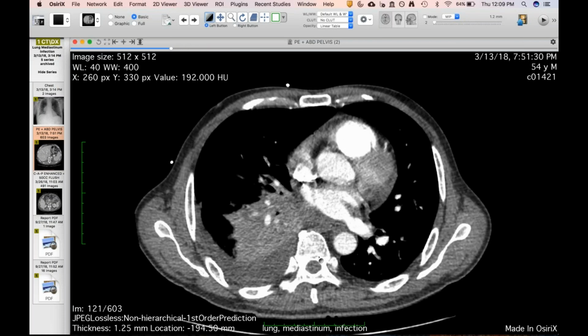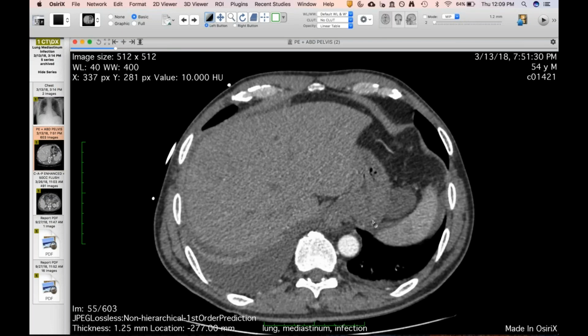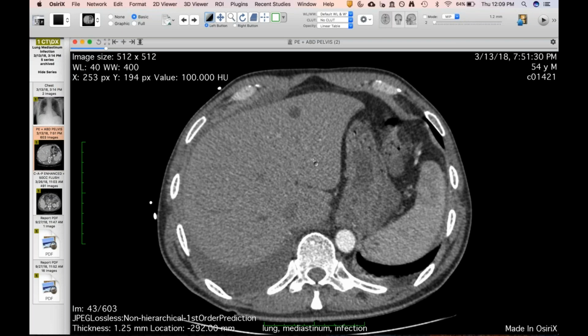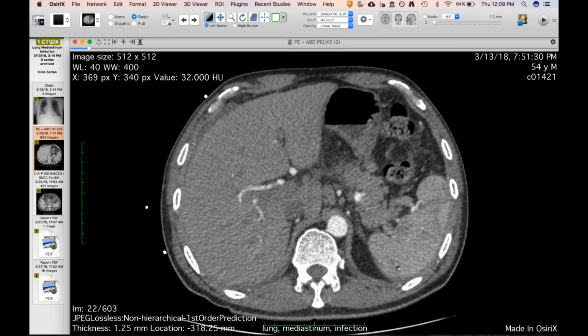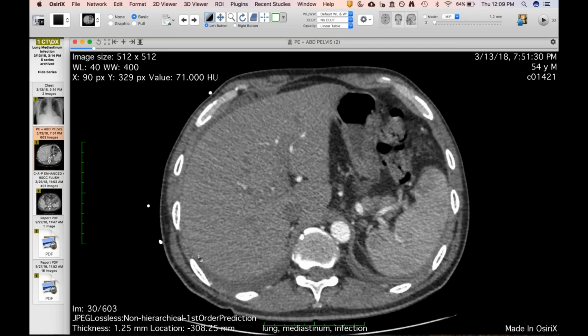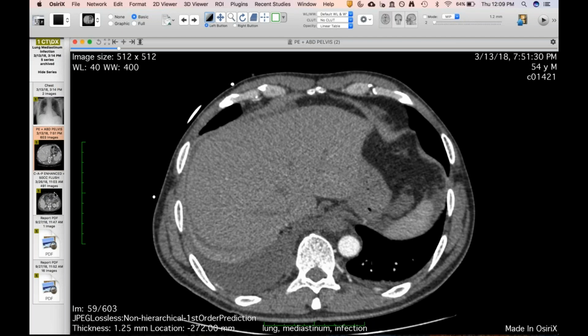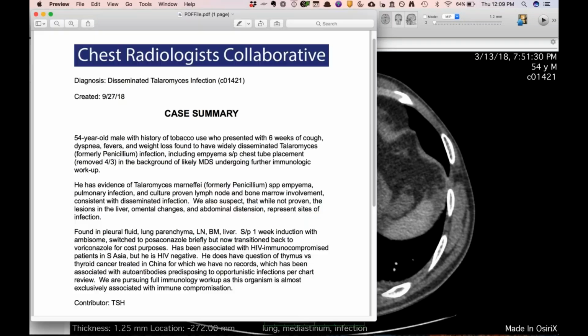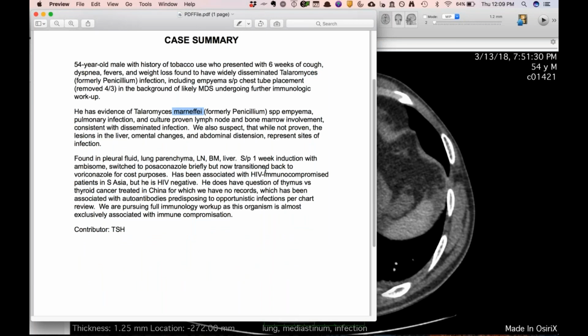And so, I raised the possibility maybe it was lymphoma, maybe it was something like tuberculosis. He underwent a TB workup, which was negative. He also had some weird liver lesions as well. But they were worried about lymphoma or leukemia because he came in with low counts. But eventually they diagnosed him with something I was not familiar with, which is Talaromyces or Talaromyces marneffii, which is a fungus, formerly a penicillium species.